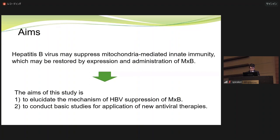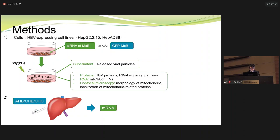We examined change in viral particles in culture supernatants and intracellular viral proteins by knockdown of MXB or forced expression of MXB. We also examined change in the RIG-I signaling pathway and downstream interferon expression after poly-IC stimulation, and examined mitochondrial morphology and mitochondrial protein localization using confocal microscopy. We will extract RNA using liver biopsy tissue and compare the expression levels of MXB messenger RNA in patients with chronic hepatitis B to those with acute hepatitis B and chronic hepatitis C.